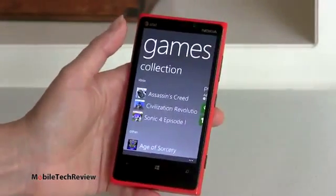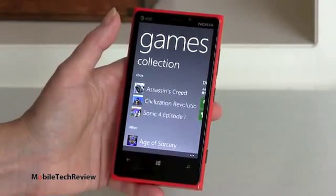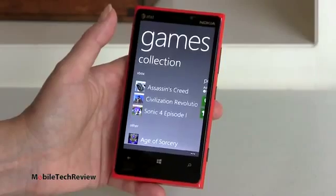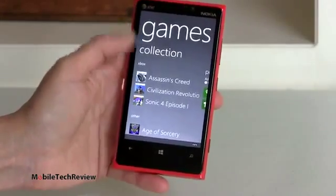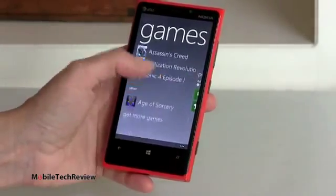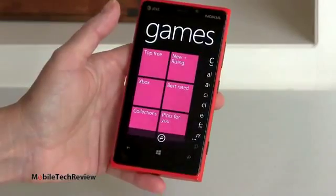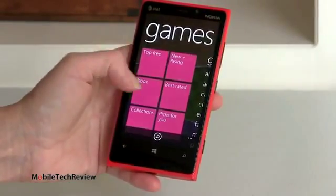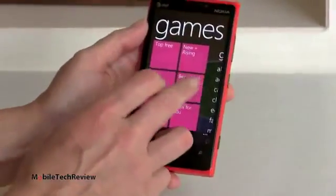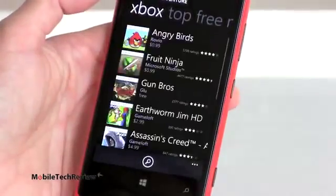But still, some of the games that are real popular right now, like Dead Trigger, you're not going to find on Windows Phone, but you're going to find some other titles that you might not find on iOS or Android either. You can see we've got a couple of games installed already, like Civ Revolution, Sonic 4, Assassin's Creed, Age of Sorcery. And you can browse for games in various categories here. Xbox compatible games for syncing your information, collections, top free games. And we'll look at action and adventure and see what's there.